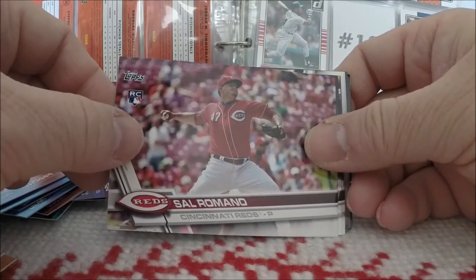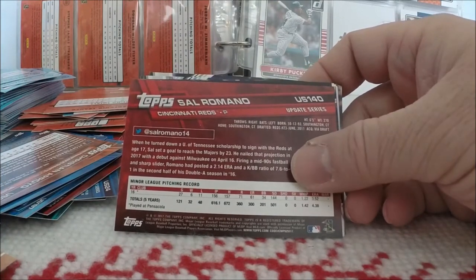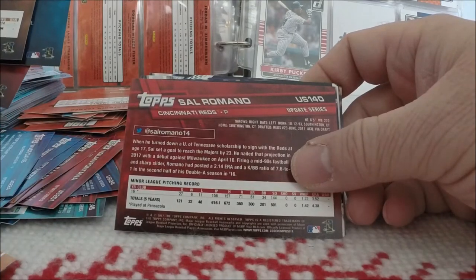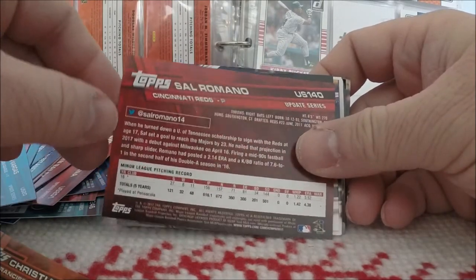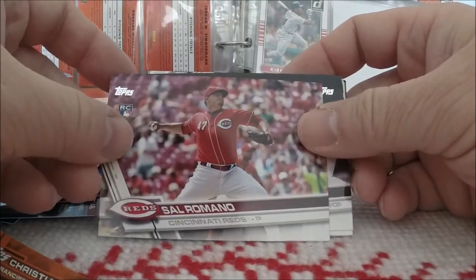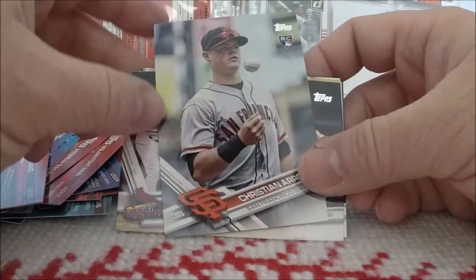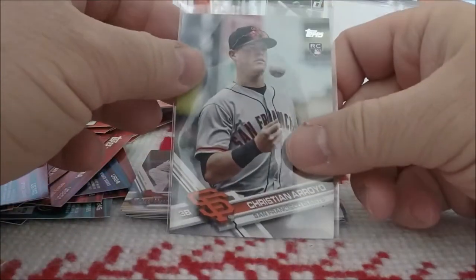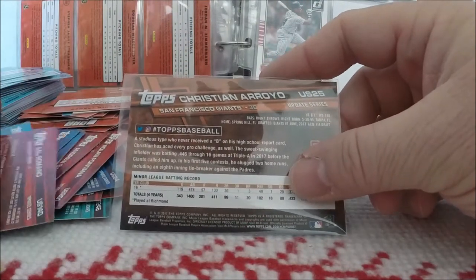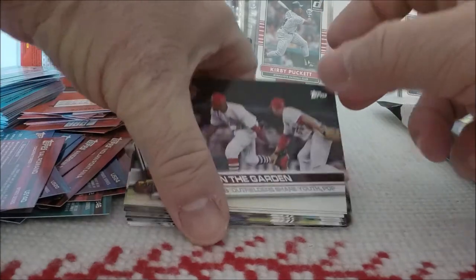And now we've got a Sal Romano rookie card as we get into the landscape portion of the pack. Not a short... No, wait! Wait a minute. Okay, just looking at these codes, this Romano is not a short print variation, but this Christian Arroyo rookie is some kind of variation. It has a different code on the back, and I'm guessing it is a photo variation, because that code ends in 557, while the regular base cards end in 517. So, nice. We'll take that.